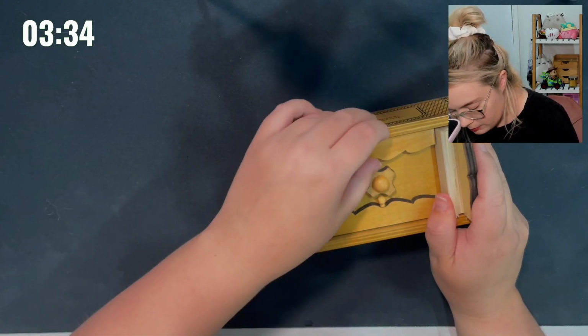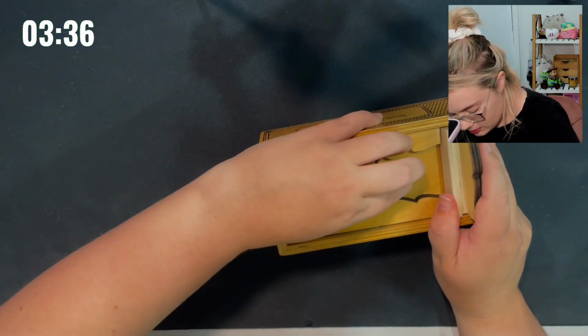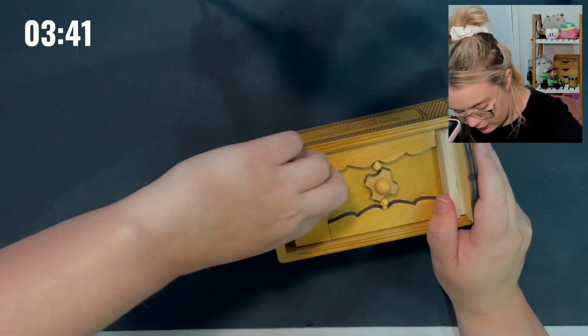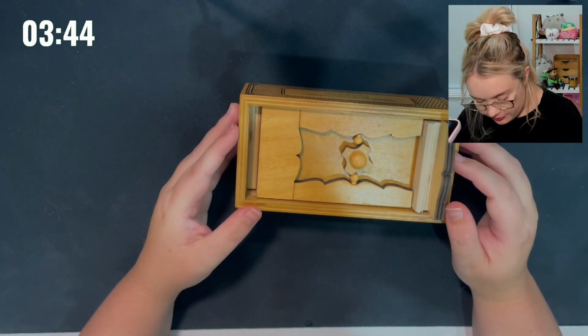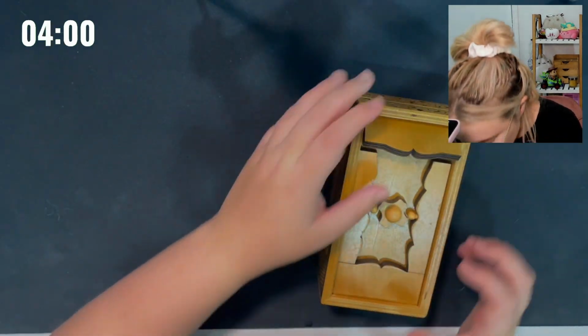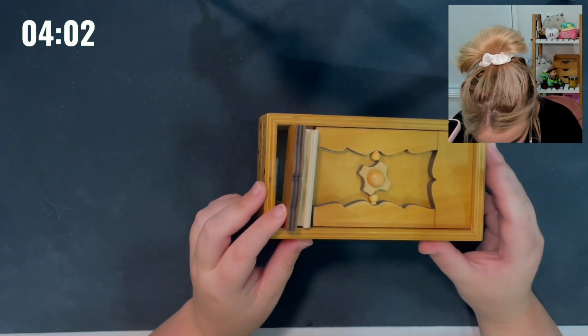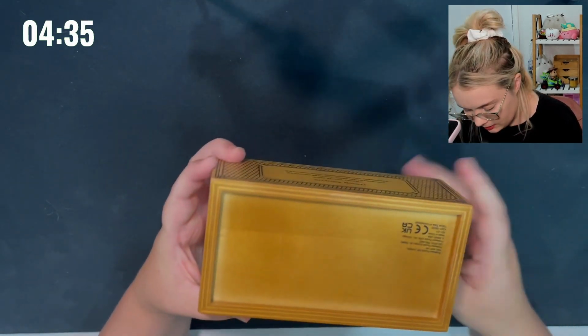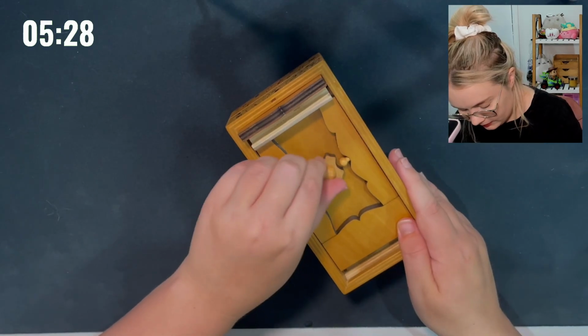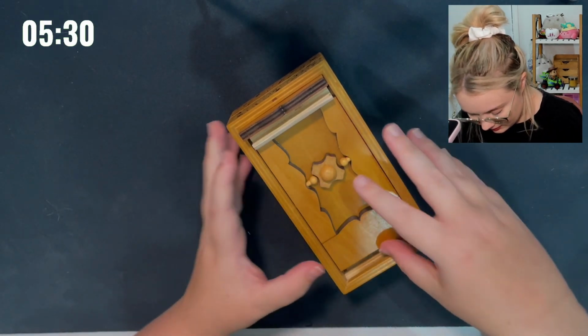I feel like as a novice puzzler, most of this is just me doing the same thing over and over again until I eventually try something else. I feel like we're not going to get this whole lid off. Let me flip it around and look at it from a different angle. What if I tip it upside down? Nothing happens. I really want to, this feels like I need to take this off.